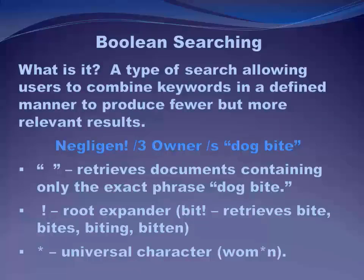Now we're going to move on to another topic that's near and dear to my heart, and certainly is a way to increase your efficiency as a legal researcher, and that is to use Boolean searching. What is that? Boolean searching is a search method that allows legal researchers to return fewer but more highly relevant results. Put it another way, you'll have fewer results to sort through, and your results will be more likely to answer your legal question. So it's great.